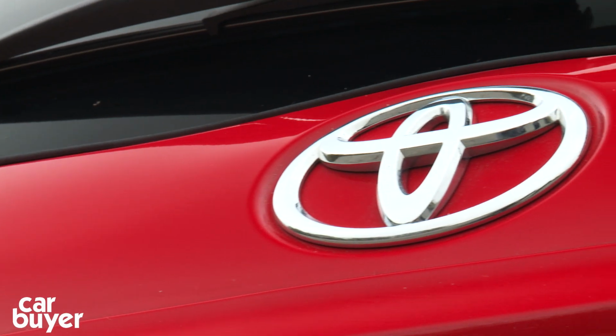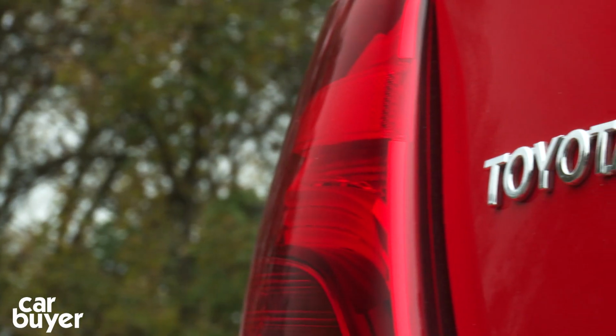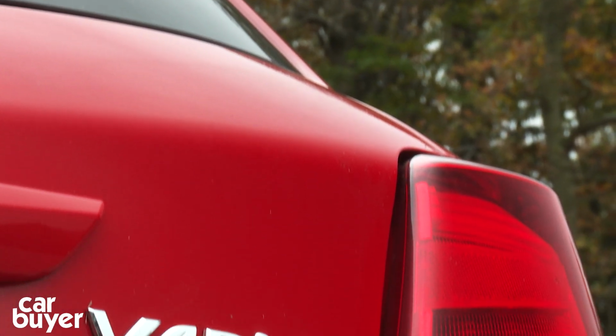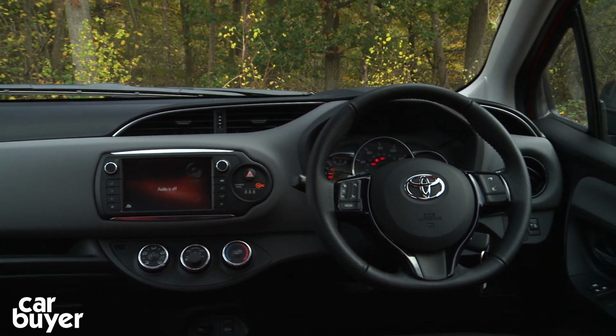And for those buyers keen on saving even more money at the pumps, there's a hybrid version which Toyota claim is capable of 80.7 miles to the gallon. Where the Yaris really excels is interior space. In that area it compares well with family hatchbacks from the class above, like the Ford Focus.